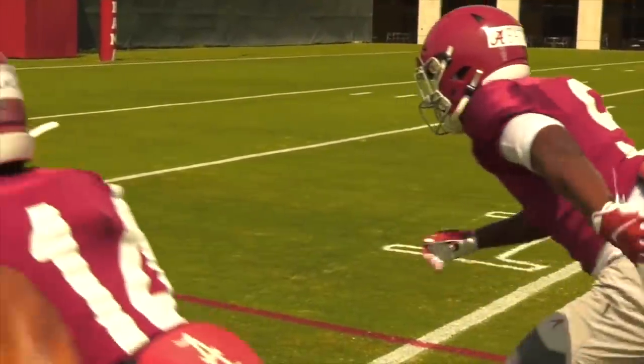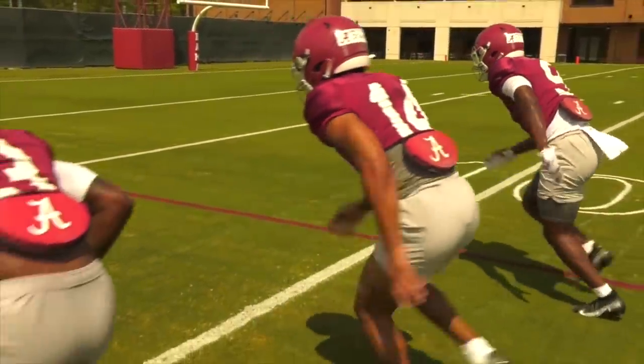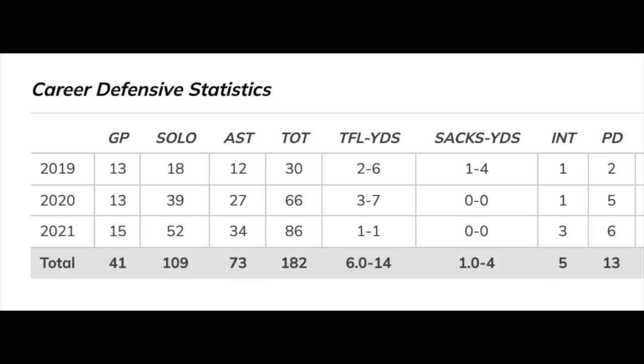But with him coming back, you're getting a veteran that has played in a ton of games for Alabama. Through the past 3 seasons, Jordan Battle has been super dependable, super durable. He's already played in 41 games, and he has 182 total tackles with 5 interceptions and 13 pass breakups. That's a lot of production over the past 3 seasons.